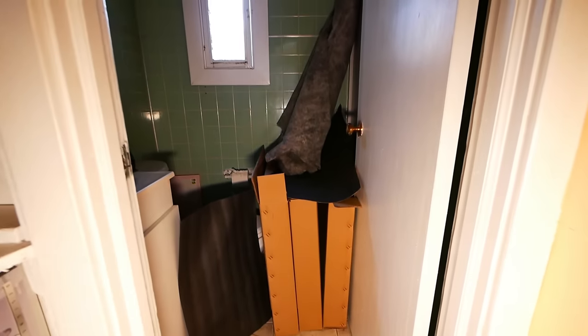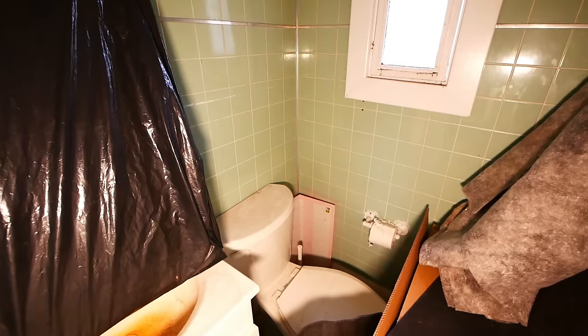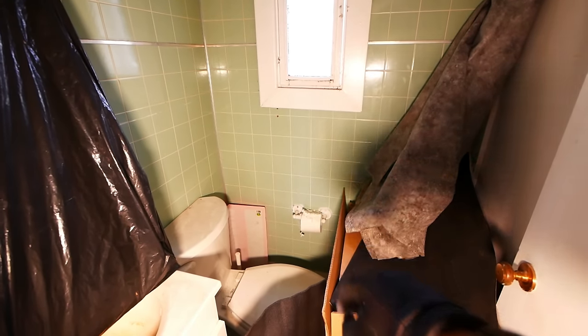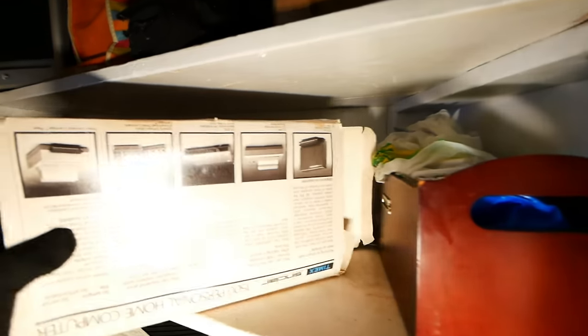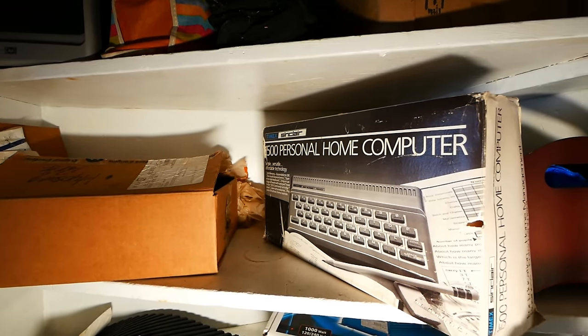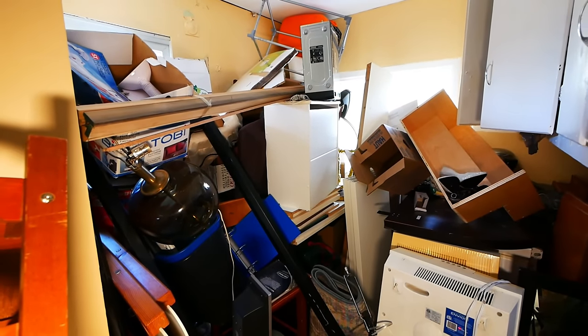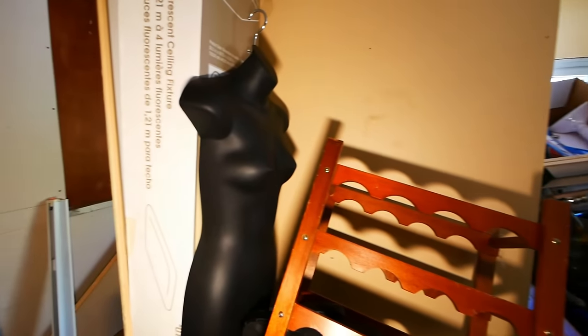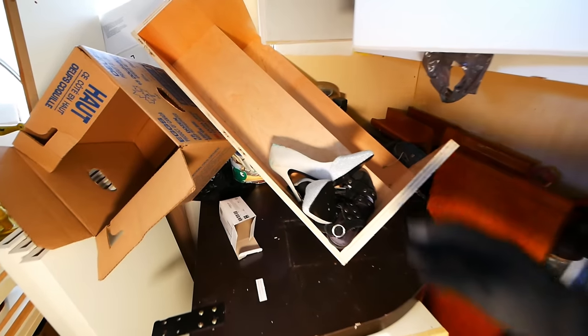So this is the bathroom here, and it's completely jammed with some stuff. What's going on in here? The mice are eating the toilet paper. That's old. Wow. We got high heels here.